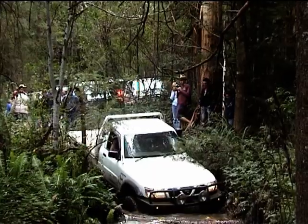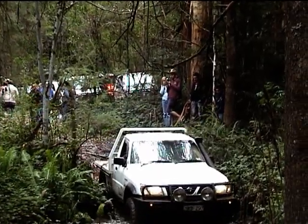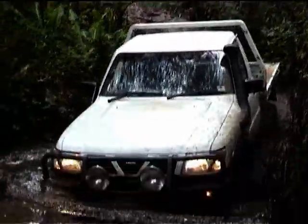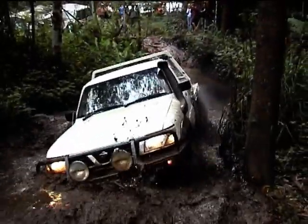Brian, our trip leader, wasn't able to winch himself out of the bog hole, so he decided to reverse back out of it. Meanwhile, the GU tray, he's having a crack at it, and I reckon he's going to end up winching through.